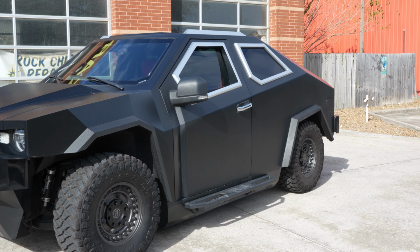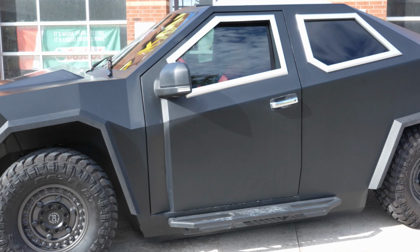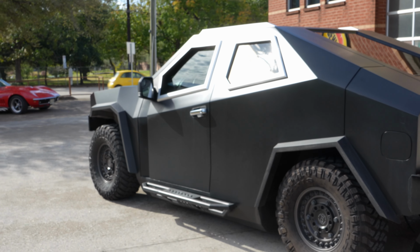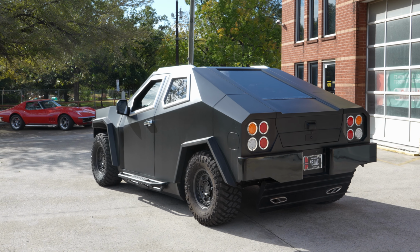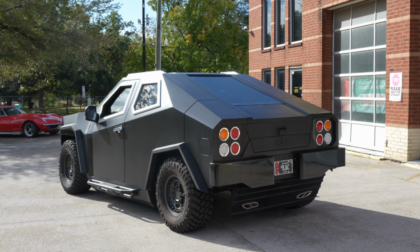And yes, it is quite unique, and you can tell every single body panel on here is custom. This is not an armored vehicle, all right? Don't go shooting at it. The glass is still the same glass as original. It's not armored or thick or anything like that. I don't even know where you would insure an armored vehicle, or what company would do such a thing.